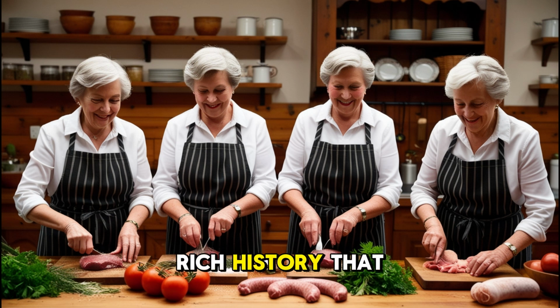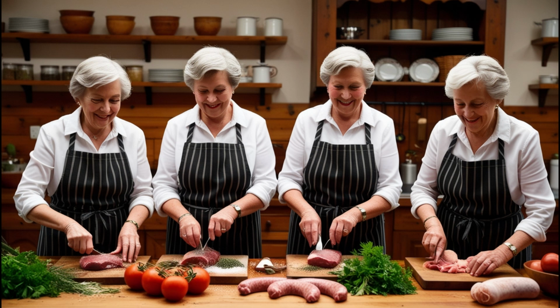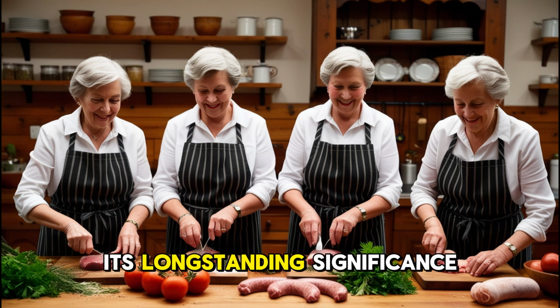Pickling has a rich history that spans various cultures and regions. Ancient Egyptians, Greeks, and Romans used pickling to preserve vegetables, fruits, and meats. Pickled foods were a staple in many diets due to their long shelf life and ability to be stored without refrigeration. In Europe, pickling was essential for preserving vegetables and fruits through the winter months. The tradition of pickling continues to be a cultural and culinary staple in many societies, reflecting its long-standing significance in food preservation.